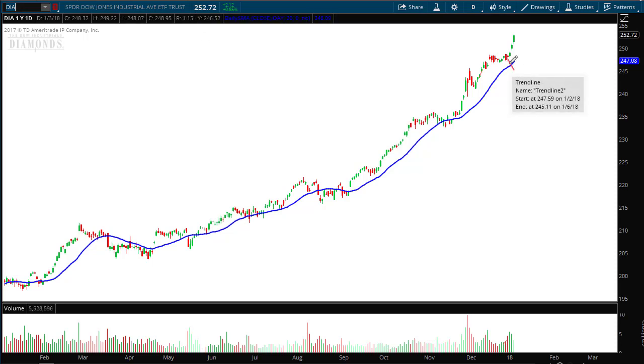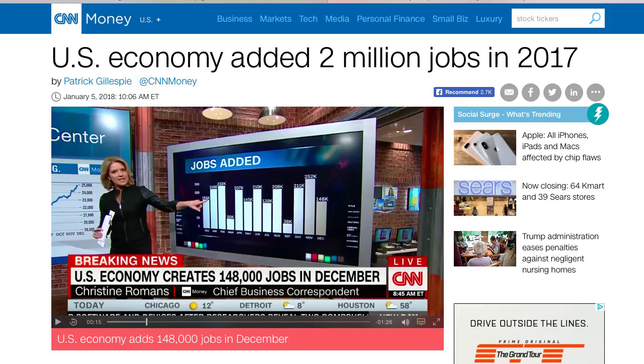The markets did not pull back, but I'm going to move that over. I think the markets will pull back next week, mainly because we had a dramatic drop in volume towards the end of this week, even with the positive jobs report. You can see CNN reported that the economy added 2 million jobs in 2017.